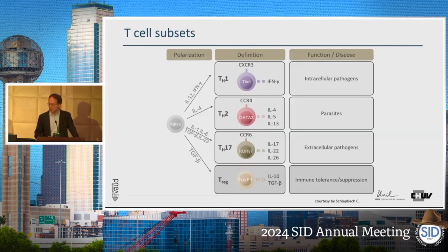And there are several subtypes of T cells. Again, thanks a lot for the introduction. Everyone was talking for me and made my talk more simple.